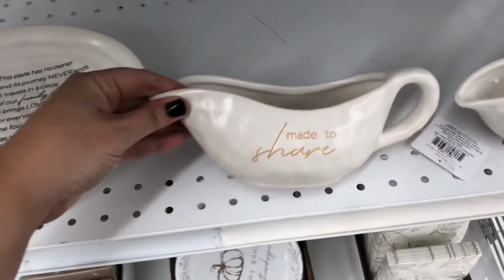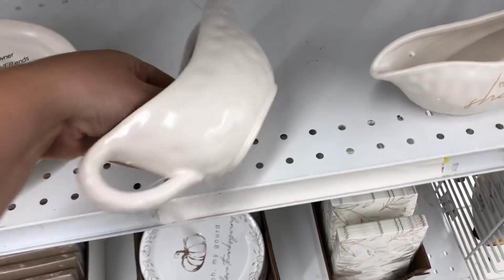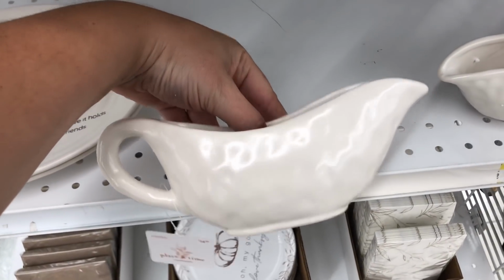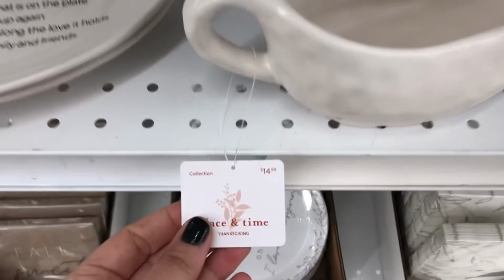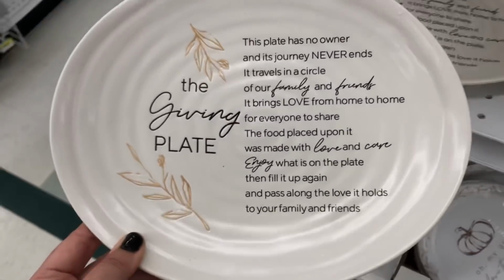They also have this gravy boat, and I have a gravy boat from Crate and Barrel. I don't know the price that it was because it was a wedding gift, but I'm sure it was more than this, and it looks so similar. This is only one-sided, so you could flip it around if you wanted to use it decoratively and get the look for less.